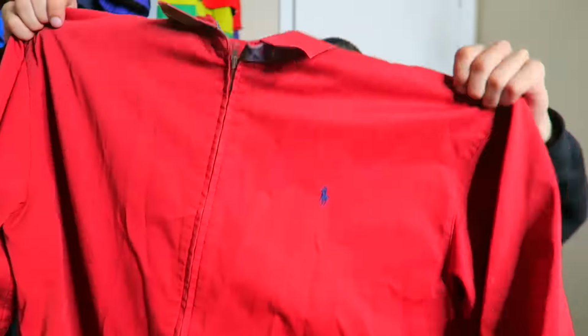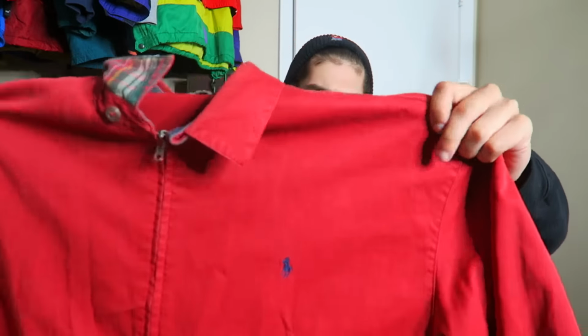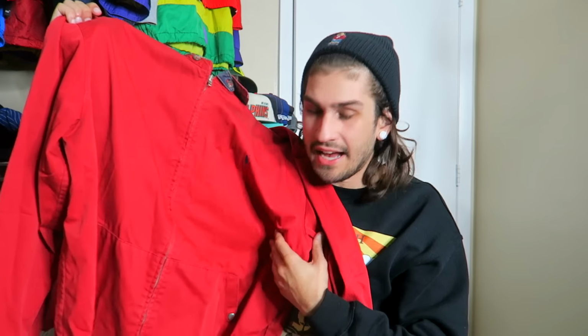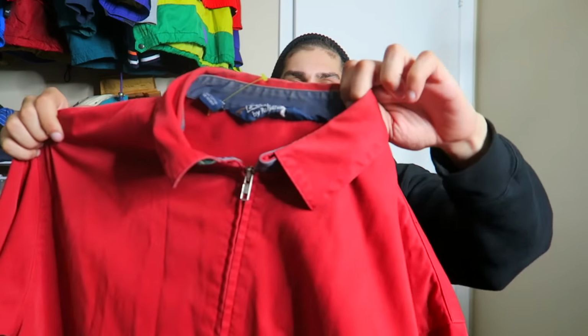Got the red Polo Ralph Lauren bomber. Again, we found one in green, and then we found one in khaki, which the khaki one sold pretty fast because I priced it very cheap. This one I'll probably price pretty cheap as well. The green one's just rare to find. The red one, you don't see the red one too often either, but it is very nice. You have the two button clasps right there, and then the plaid underneath the collar.